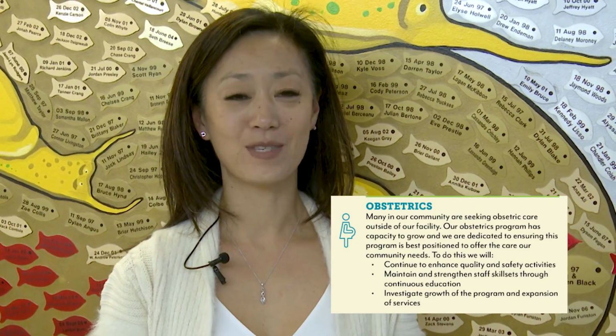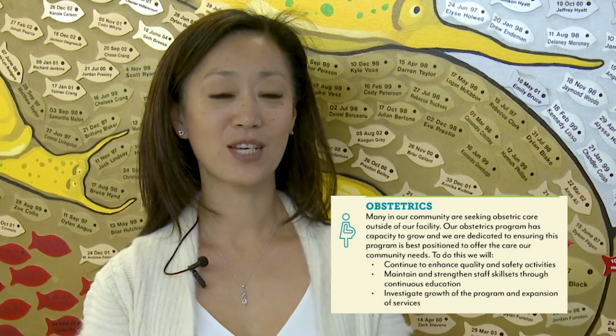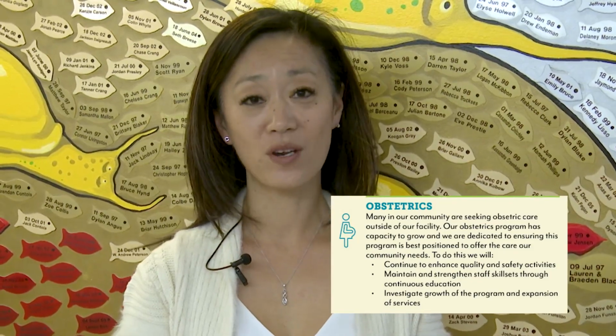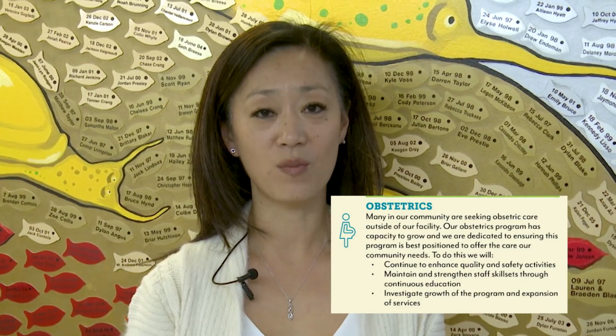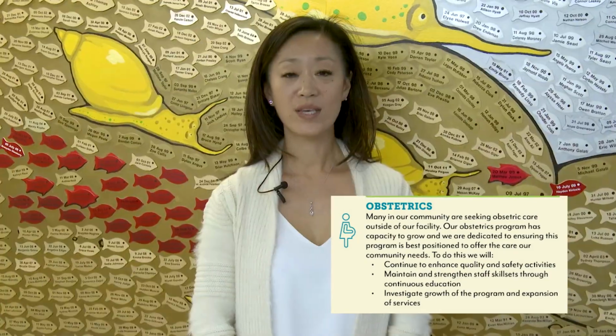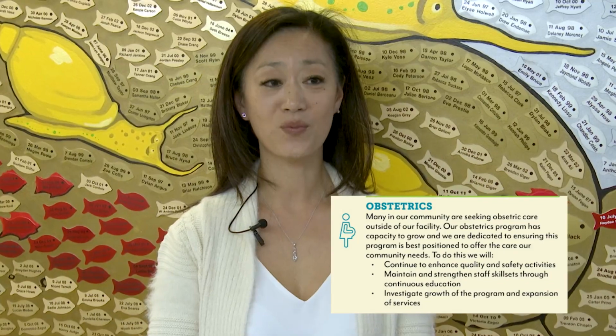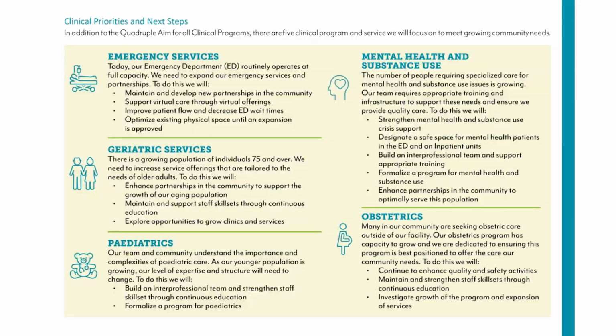Here we are in the obstetrical unit at Headwaters. Our obstetrical program was identified as one of the key areas needing improvement and expansion. Last year, we delivered over 920 babies, but that represents less than half of the women in our community who need obstetrical care. We recently completed a comprehensive review which highlighted areas to which we can make improvements. Our teams are working hard to make the necessary changes and improvements that will strengthen and expand the quality of care we can provide to patients.